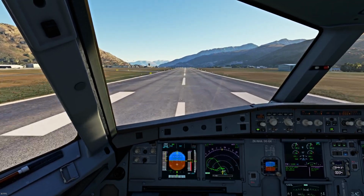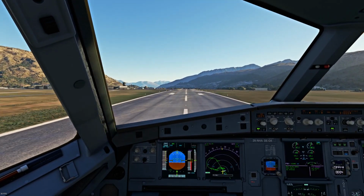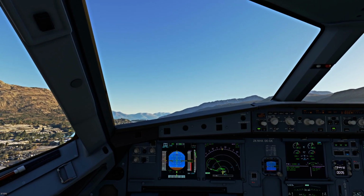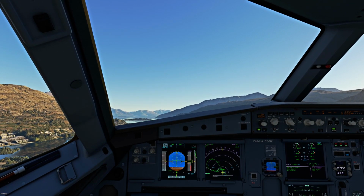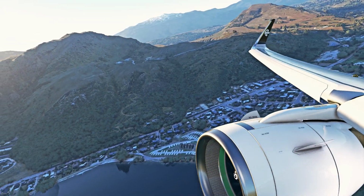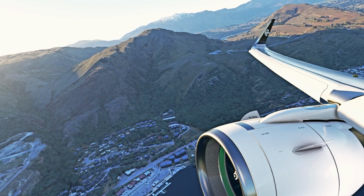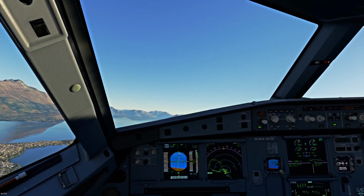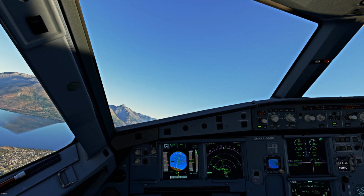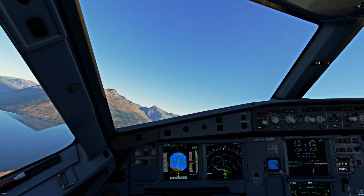There's 100 knots. And our V1, rotate. We got a positive climb, so we'll bring the gear up. We'll go ahead and start this left-hand turn. Just hand flying it for now. Let's go back to climb. Should be climb set.